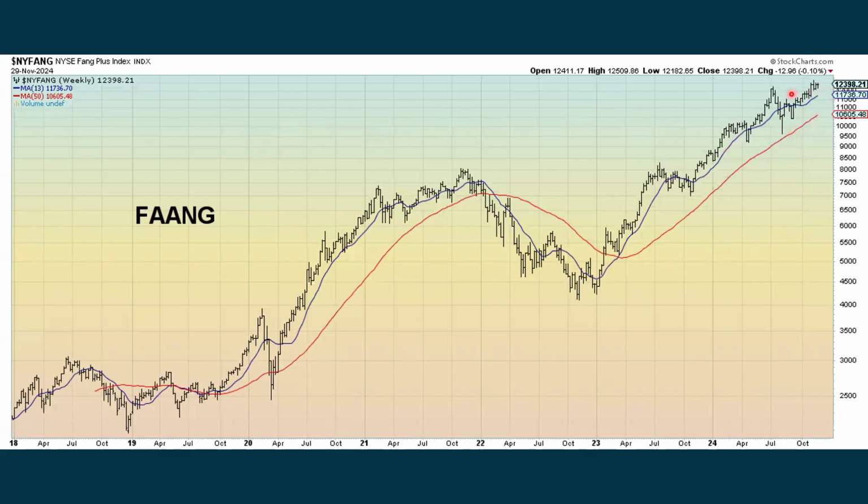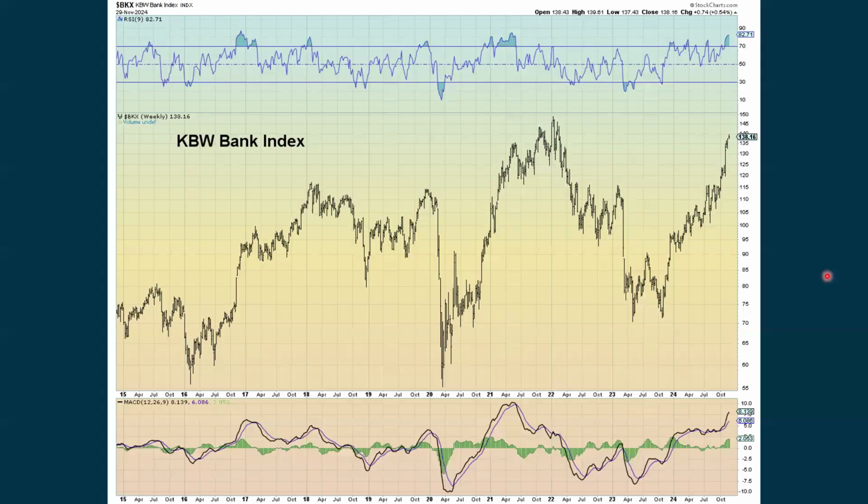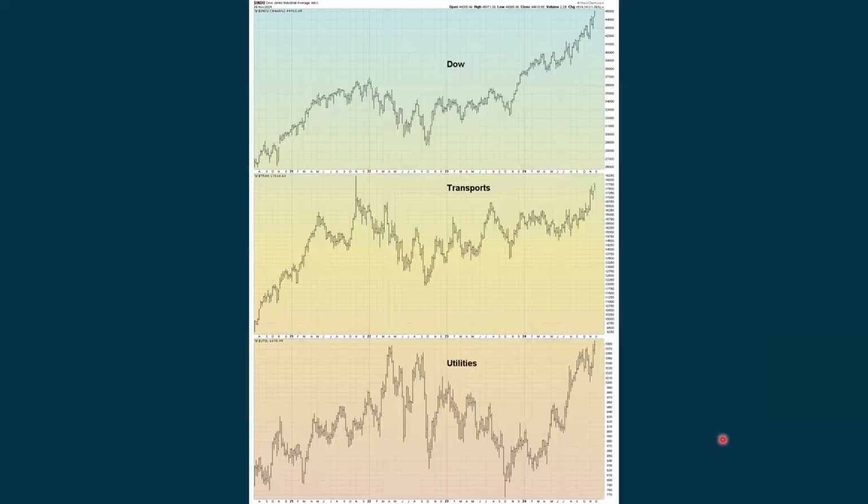The FANG index near an all-time high, but it was actually down a little bit on the week. ARC ended up being up over 3% and is back into a longer-term uptrend after chopping sideways for a couple of years. And the bank index still looking really solid when we look just at the chart itself. We're getting a little extreme here with the RSI. That's longer term, but the momentum continues to be positive for the bank index here.